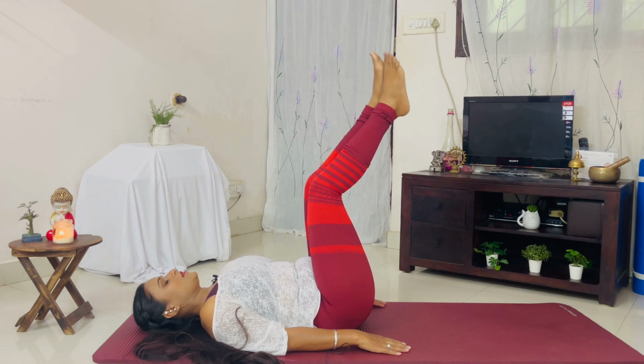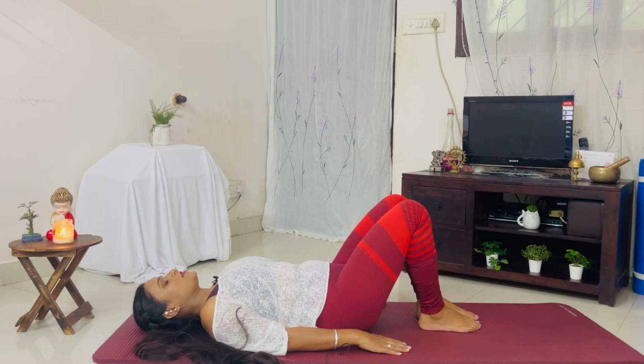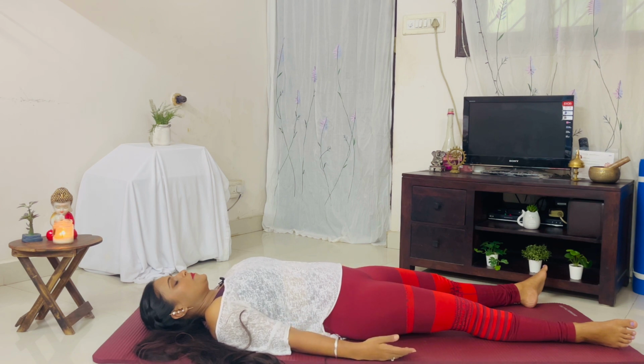When you're ready, bring the legs down. You can continue to rest in Shavasana or Corpse Pose. Turn the palms up. Relaxing your whole body. Shavasana regulates the breath and relaxes the entire body. It also leads to a healthy blood flow in the ovarian region.